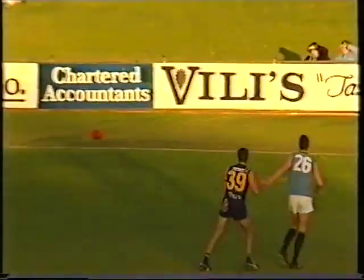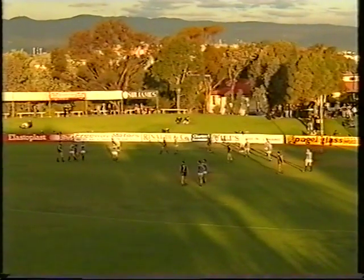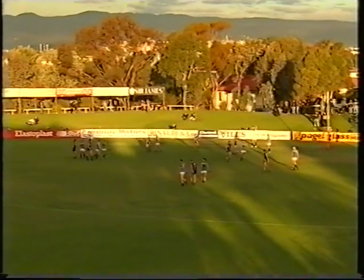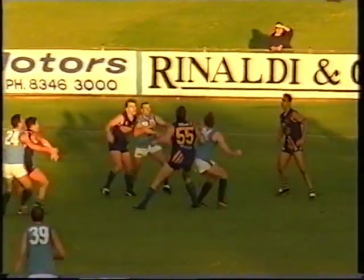Tapped down by Biglands. There's a kick up towards the pocket. Fiarchi's going to be first here. He's got the pace. He'll back a little bit behind on that occasion. And the ball had already gone to the head of the square and been marked before we heard the whistle. There's the boundary throw in left full forward pocket. A goal here would just about put the game out of reach of the Double Blues.